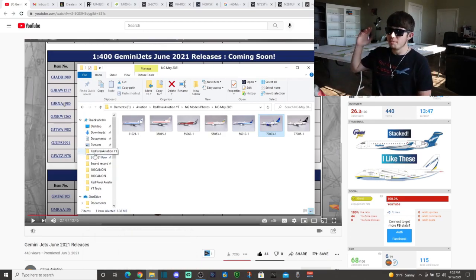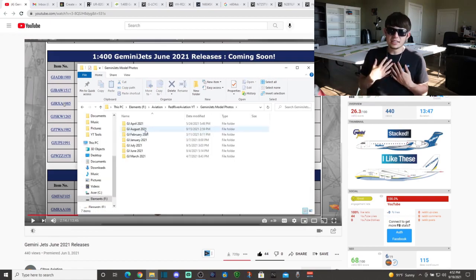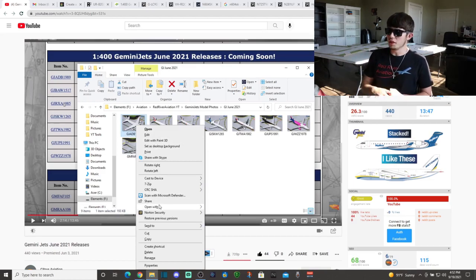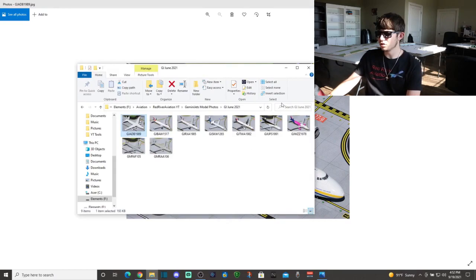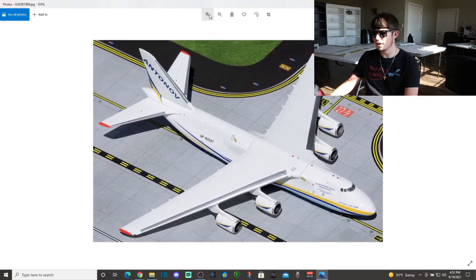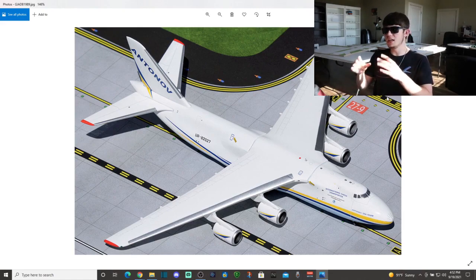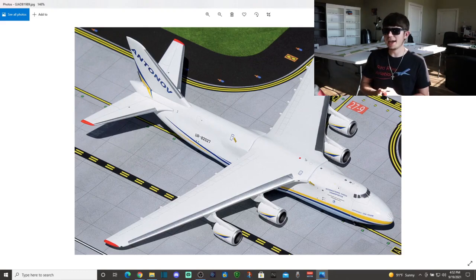But anyways, beginning with our first model of June 2021, one that I did decide to buy, a really interesting one for sure, with a really interesting story that goes with the mold. We have the Antonov 124 for international cargo transporter. I think it's just Antonov Airlines. Really cool aircraft. It's been a long time since Gemini Jets has done one in this yellow and blue scheme. And as you guys know, I've actually seen this one at Tulsa International Airport on July 18th, 2019. So you guys already know that I'm getting it.